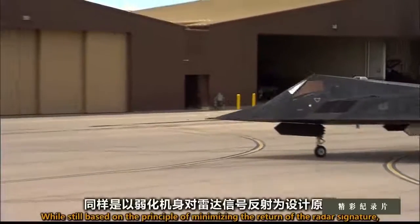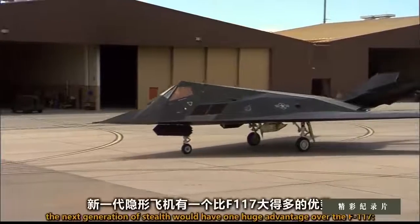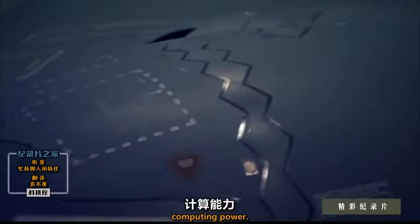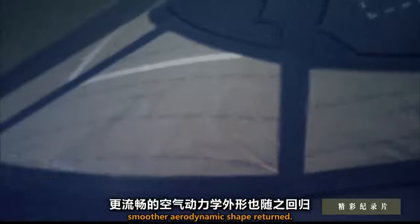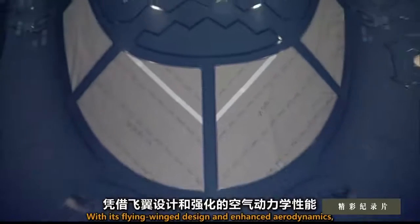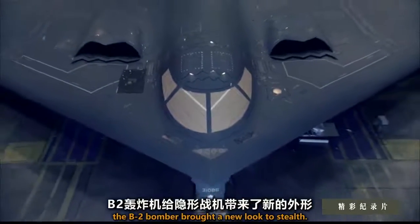While still based on the principle of minimizing the return of a radar signature, the next generation of stealth would have one huge advantage over the F-117: computing power. With better computers, smoother aerodynamic shapes could be designed without losing the radar return. With its flying wing design and enhanced aerodynamics, the B-2 bomber brought a new look to stealth.